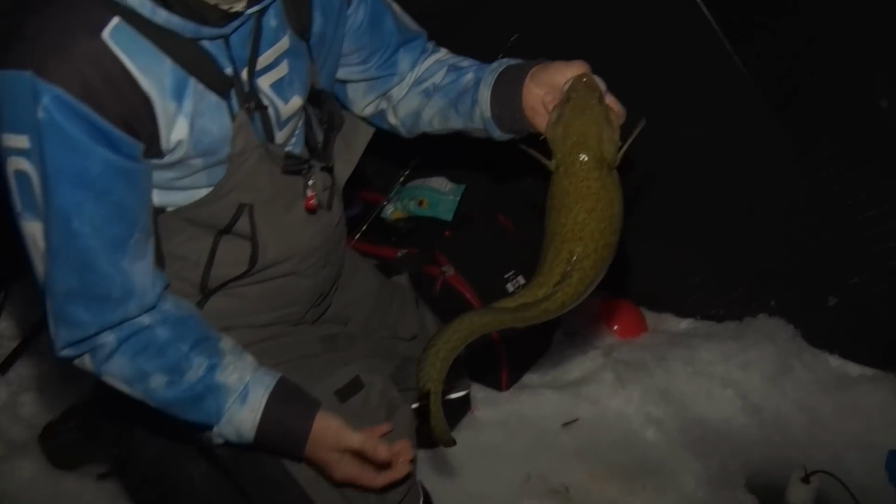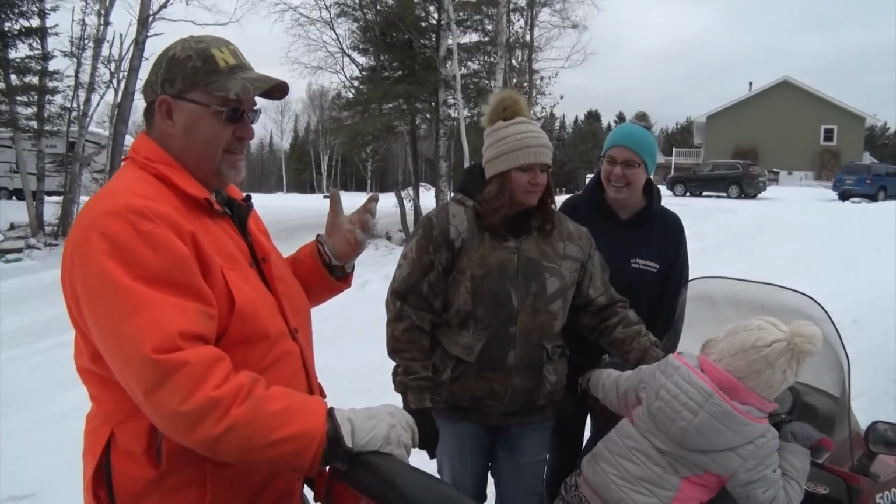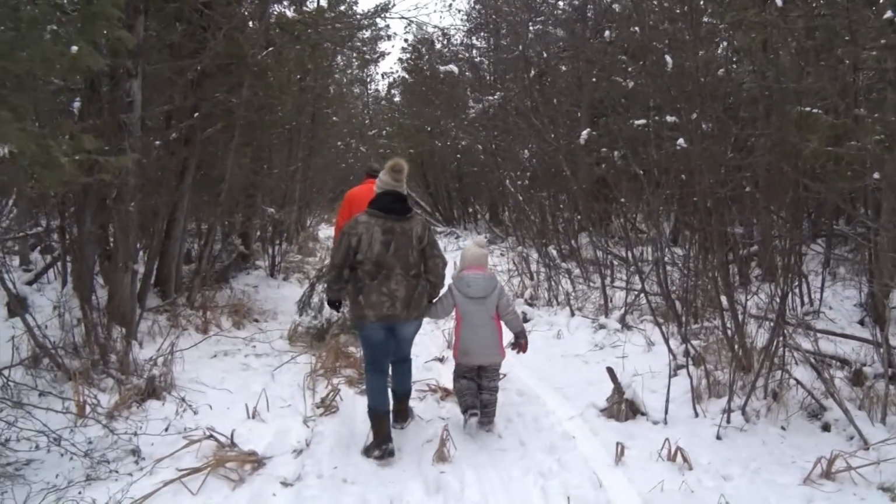Ice fishing in the UP usually means perch or bluegills, walleye or pike. What in the heck is a burbot? They're not fun to clean, but they do taste good. Trapping is live and well here in the UP, and for some, it's a family affair. It's a family event. We go out every winter. We've done it since '99.